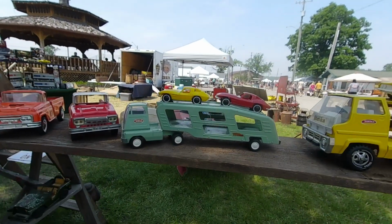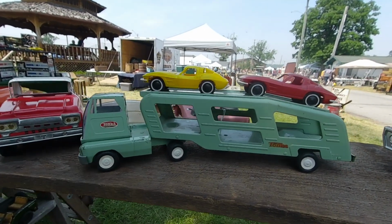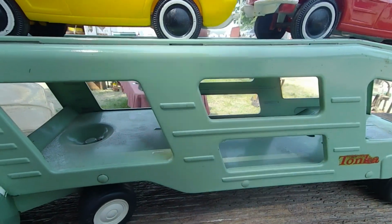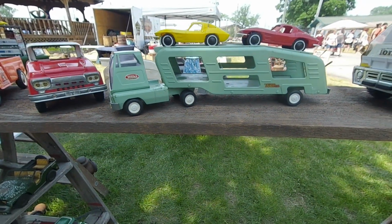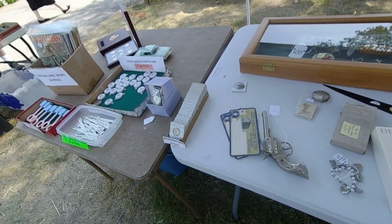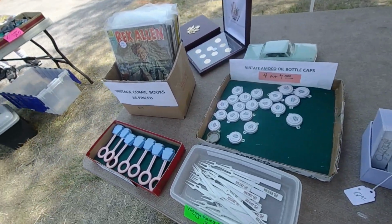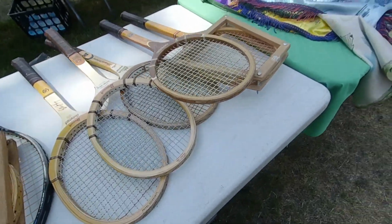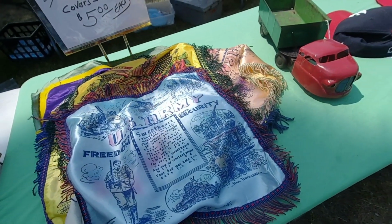I have never seen this since I was a kid. Me and my brother had this with the two Corvettes on there. And we used to fight over the red one. But I always seemed to get the yellow one. So that toy we used to play with all the time as kids. Wasn't that cool? And I told my brother about it later, and he said, you should have bought it. Next time, buy it for me. I don't care what it costs. Because I'd like to have that old toy back. We had a lot of fun with that as kids. That was way back, probably late 60s, early 70s. Nice tennis rackets and some pillows.